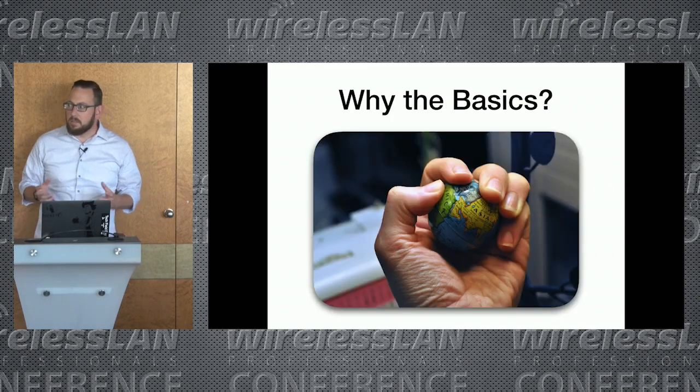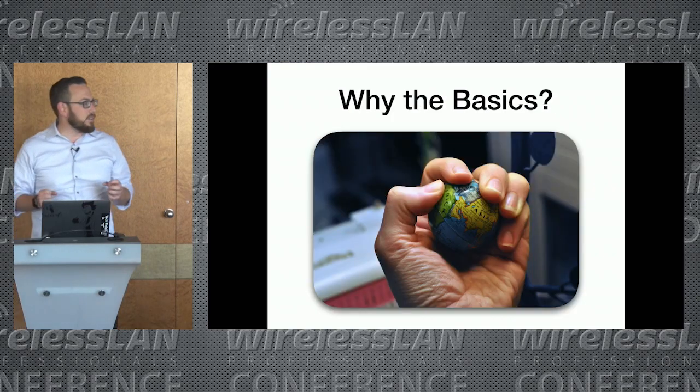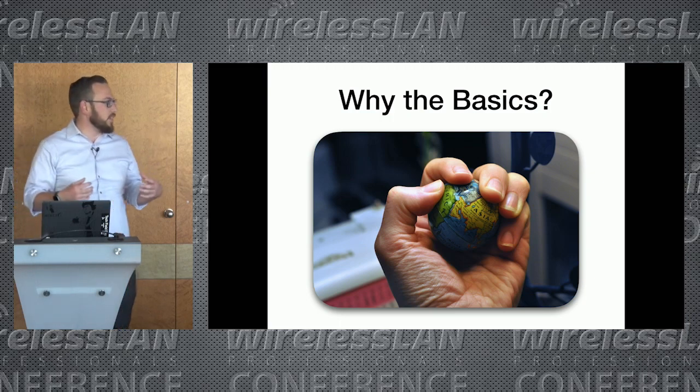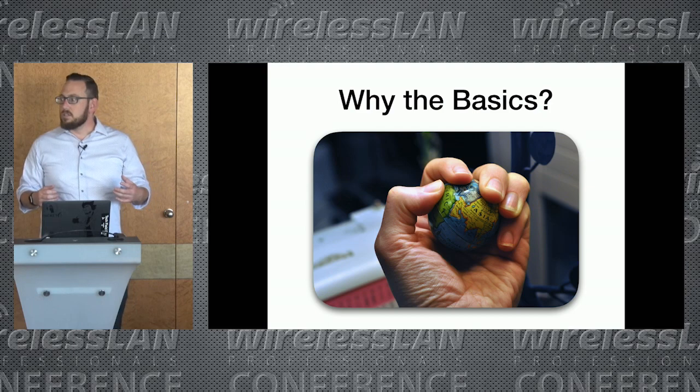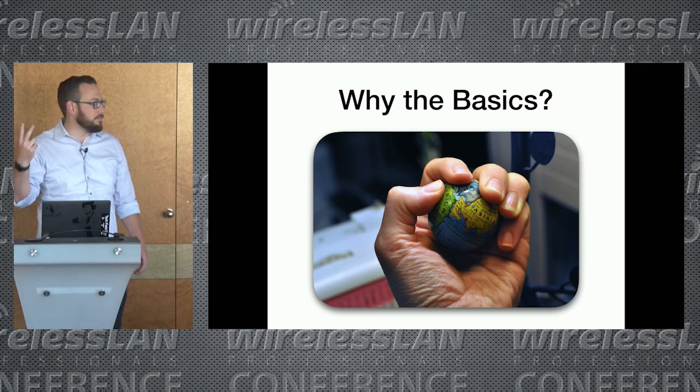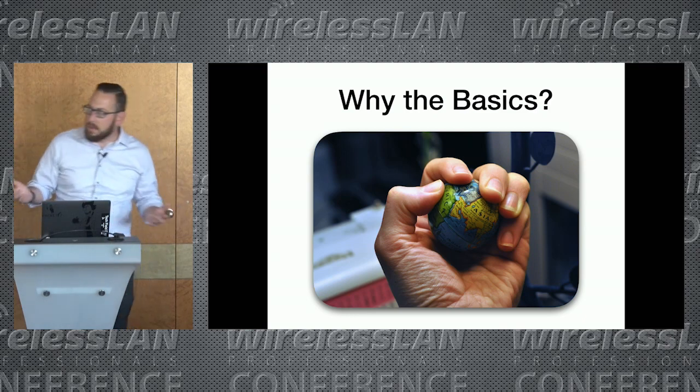So why we started with the basics. How many network owners do I have in here? How many people aren't consultants? They just own their own network or are part of a team that owns it. So as you guys know, we have two types of problems: the ones you inherited and the ones you created. That's the only types of problems we have.